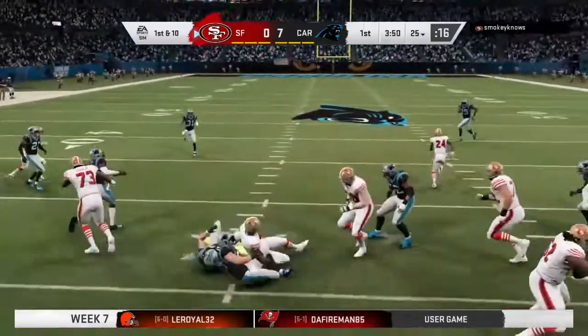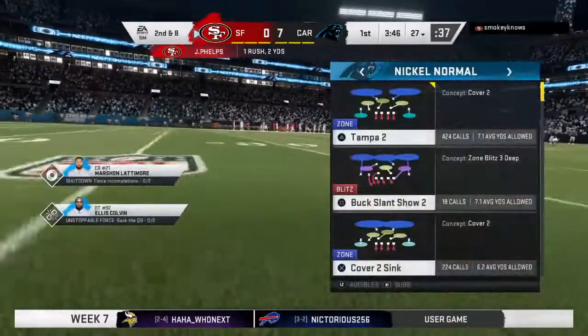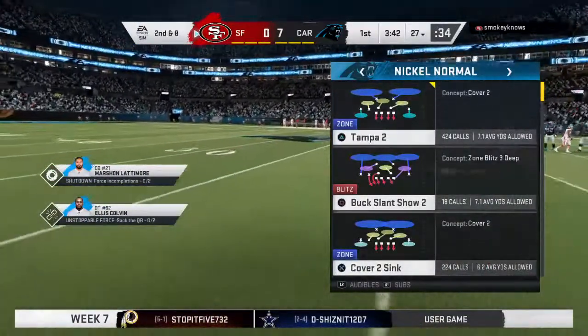They'll run on first down. Phelps, and he's upended after a gain of 2 out to the 27. 2 yards on the pickup there. It'll be 2nd and 8.